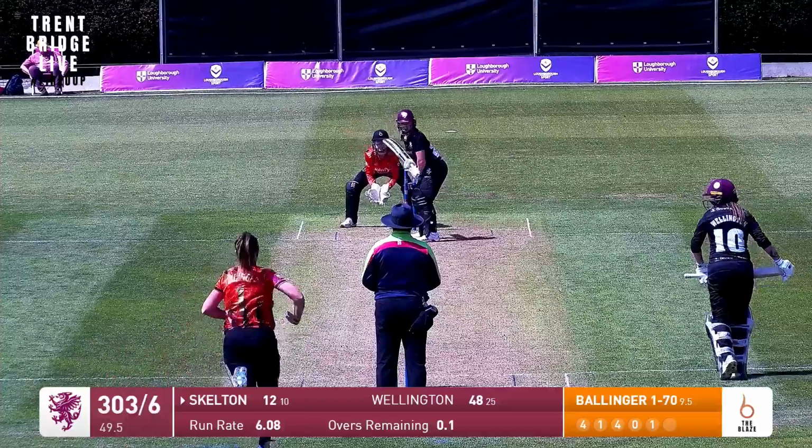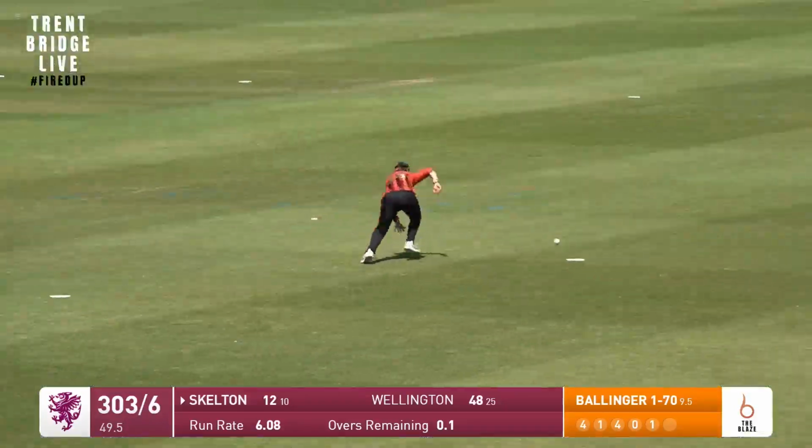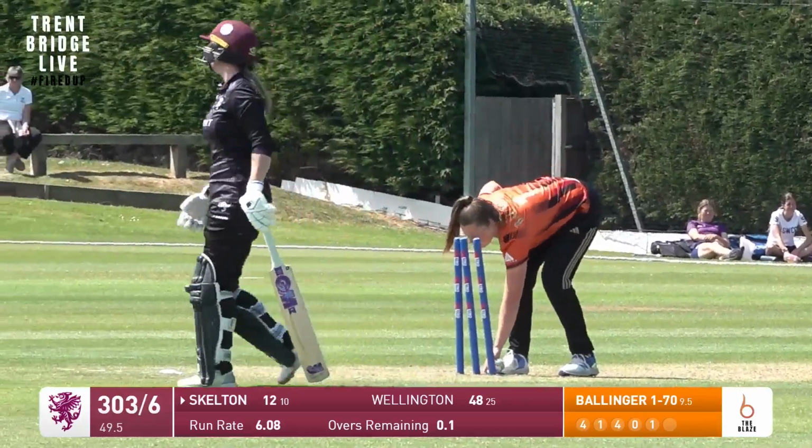Very still here in anticipation of this last delivery. As Ballinger's in, it's driven hard up the ground. It'll be cut off by Maddie Green, who slides and hits the thigh. They'll gamble on the second. It's in vain, though. Tammy coming back in.